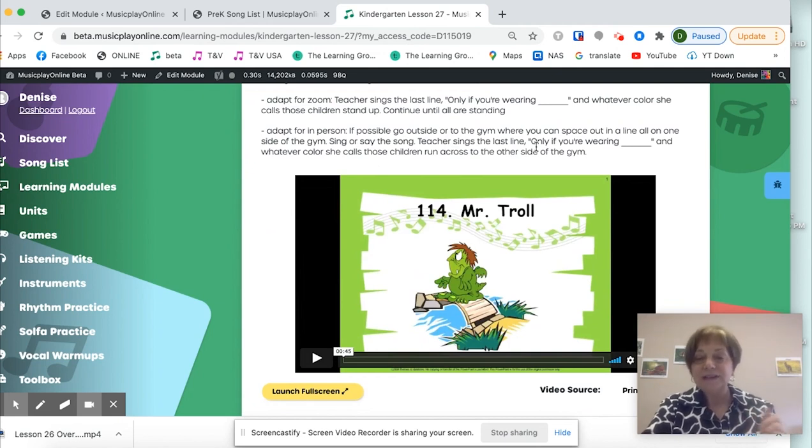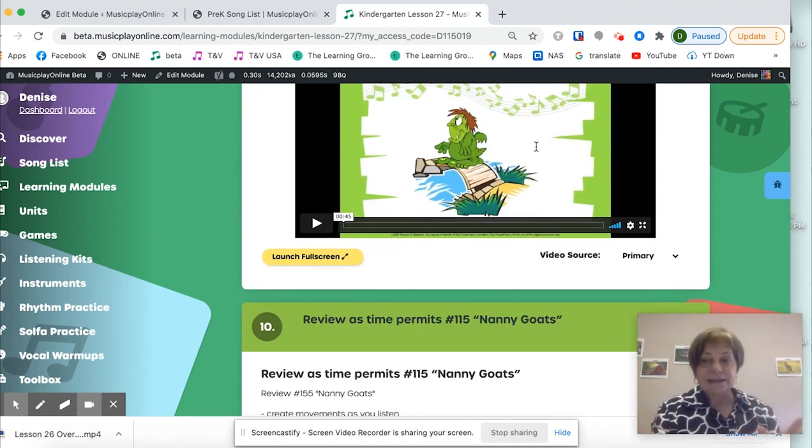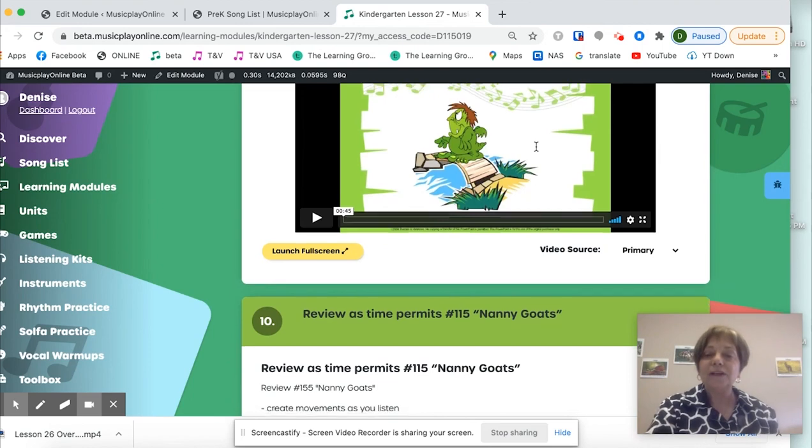Mr. Troll, may we cross the bridge, where they recognize letters, numbers, colors, shapes, whatever you want them to recognize. And this is a no-touch game, so one that you can do this year if you can't sing. Say it, Mr. Troll, may we cross the bridge.